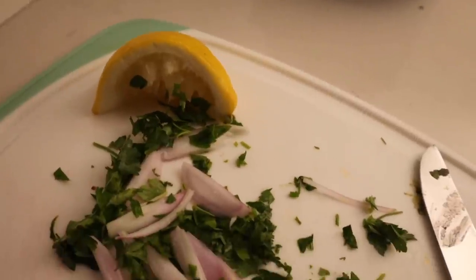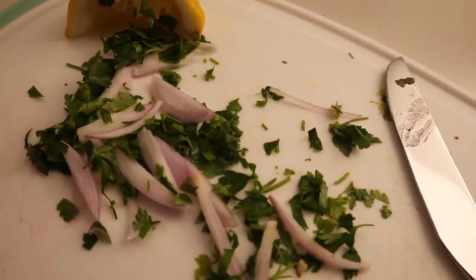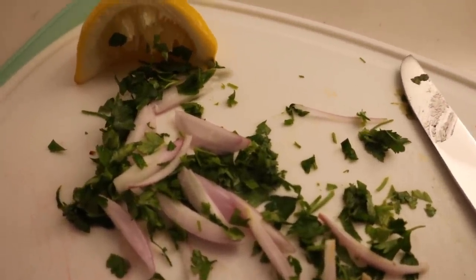I probably should have vlogged that, but he already made it before this week. So yeah, I'll do another one of these in the future too with more in-depth recipes. He put it on with more cilantro, lime or lemon, and raw onions. It was really good. It was just really yummy. Almost like a Middle Eastern wrap.